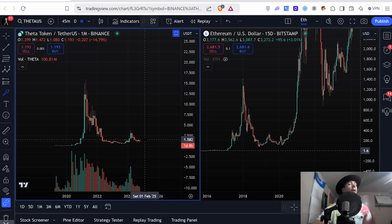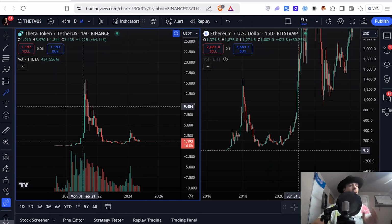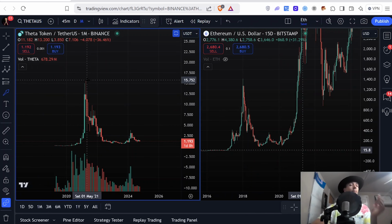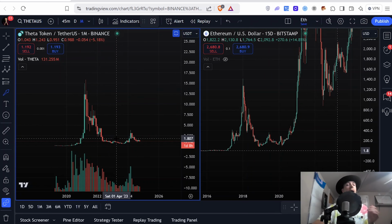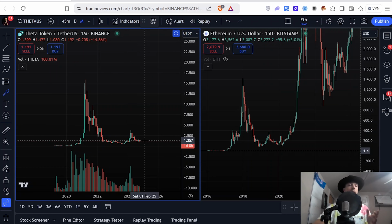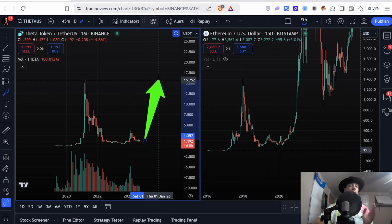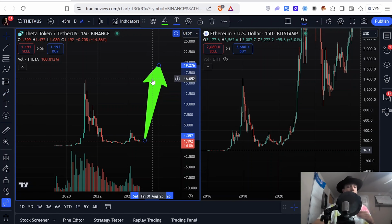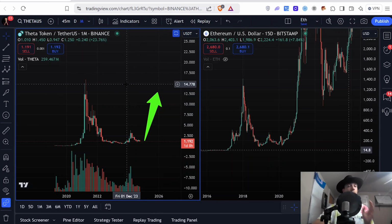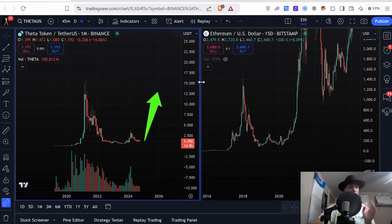So what this could look like, it could look very parabolic, because the way crypto works, we have these cycles that pump super hard, then these big pullbacks and corrections afterwards, and then the market feels dead, feels like nothing's going to happen. A lot of people give up because the market hasn't pumped for a year or two. And then basically what happens is you get these big vertical breakouts where the market just completely moons, breaks above the old all-time high, and skyrockets. You can see this over and over again in crypto.